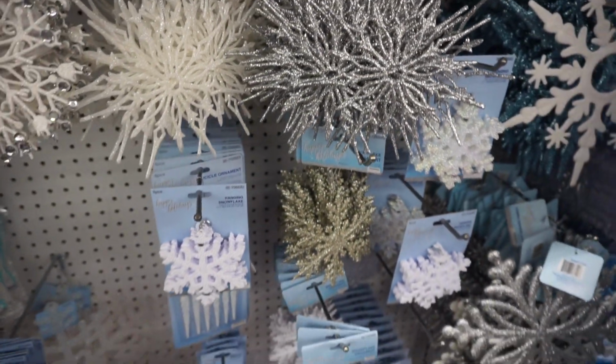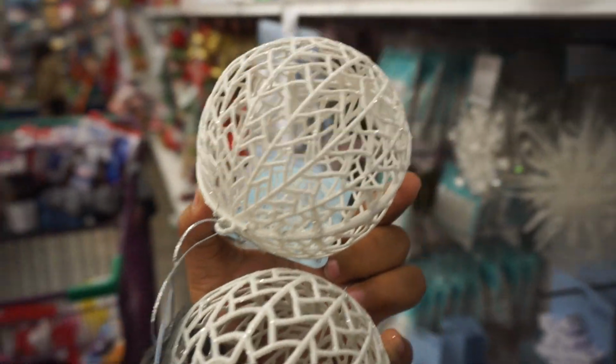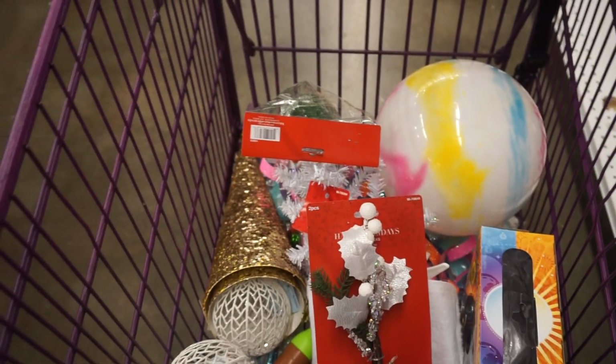I think a lot of people really like the Rustic Glam. I think that's a really popular theme as well. So if you're going for that and you want to keep it in the neutrals, but a lot of glitter, a lot of glam, this would be a really good theme for you.